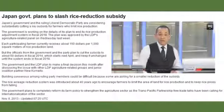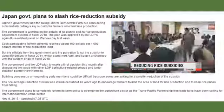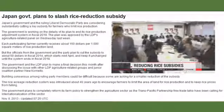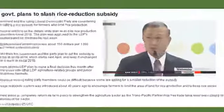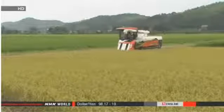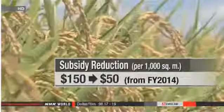Japanese government and ruling Liberal Democratic Party officials are considering a substantial reduction of a key subsidy for rice farmers. The officials are hammering out the details of a five-year plan to abolish the so-called rice production adjustment system. Rice farmers currently receive a subsidy for capping production. Each participating farmer receives about $150 per 1,000 square meters of rice-producing land.